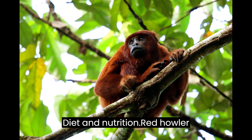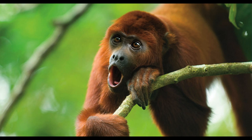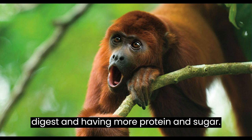Diet and nutrition. Red howler monkeys eat flowers, leaves and fruit, leaves being up to 60% of their consumption. Howlers are selective eaters, avoiding leaves that are poisonous or unsafe. They favor young tender leaves, being easier to digest and having more protein and sugar.